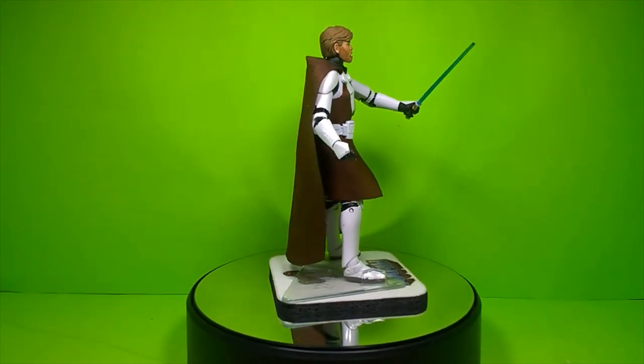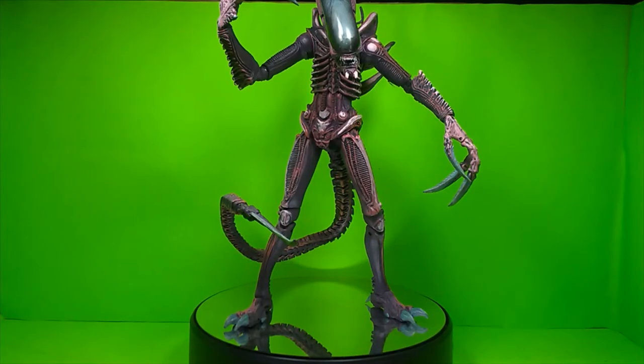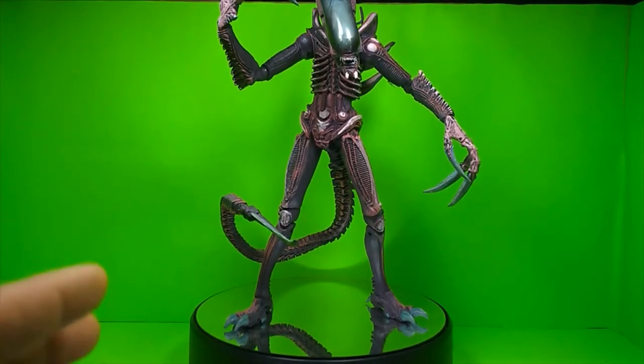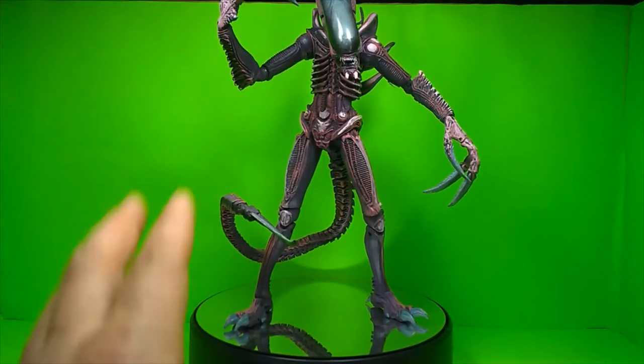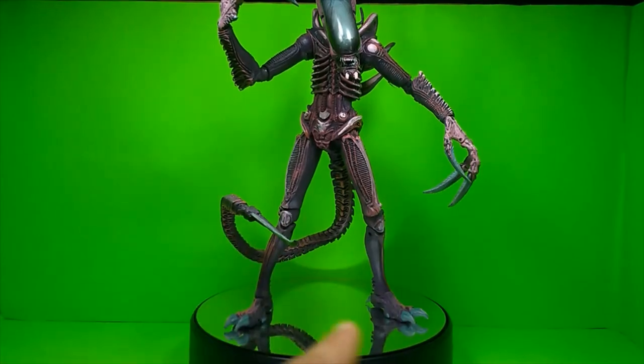My number 25, the NECA Alien vs. Predator Arcade Appearances Razor Claws Alien, to be exact. This is a super beautifully detailed, painted, and articulated figure in the Alien series. One of the best Alien figures I've seen thus far, with the nice fuchsia purple coloring and the white overspray here and there, with all of the claws being long and looking like knives out of his hands, his tail, his toes, even in his head, and then the translucency from the skull of the alien's head.